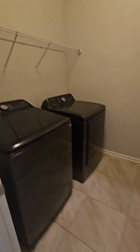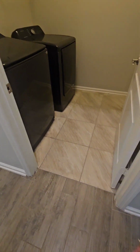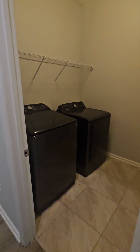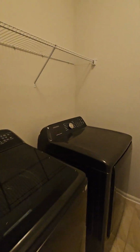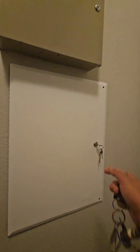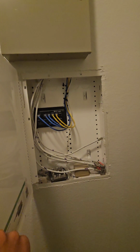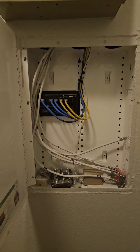Here's the washer and dryer room. Same tile as the bathroom. Again, it goes well with the tile out here. Nice Samsung washer and dryer. What's that? Okay, so it looks like a telephone. Huh. Alright.